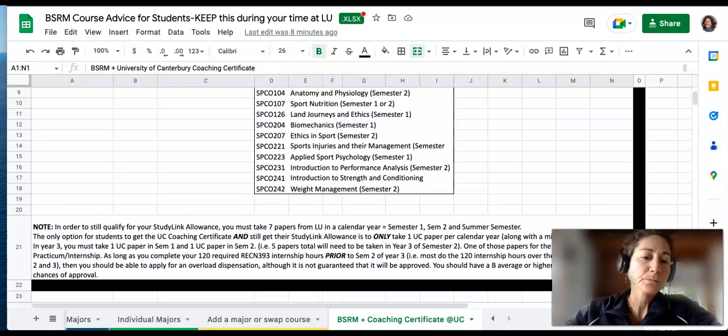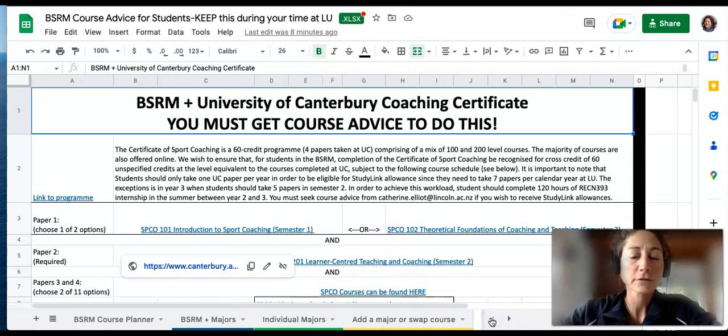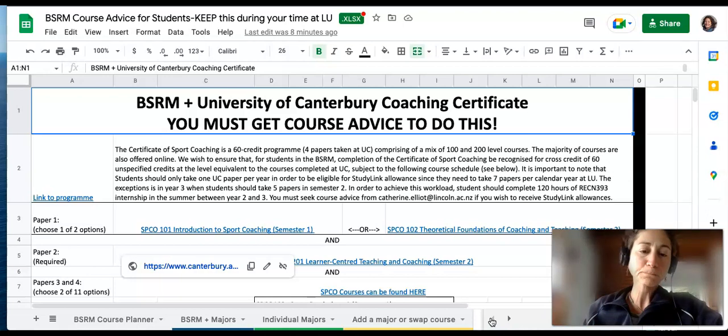And finally, just in terms of any student that's doing StudyLink allowance, you must take 7 papers from Lincoln University in a calendar year. So that does include the summer semester, but that can be a point of issue if you try and take 2 UC papers in 1 year. You won't get your StudyLink allowance for a variety of detailed reasons, which I can tell you in person. But the main thing is if you're getting StudyLink allowance, it's actually best to just sign up for all of your courses when you sign up for StudyLink. Even if you just chose any old courses, doesn't even matter if they're related to your degree, just sign up for 4 courses in each semester, so a total of 8.